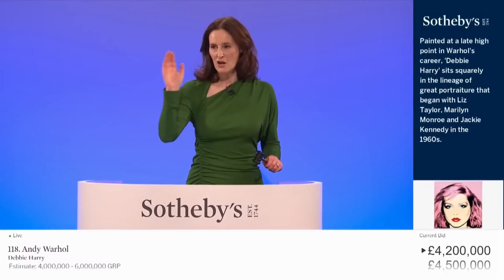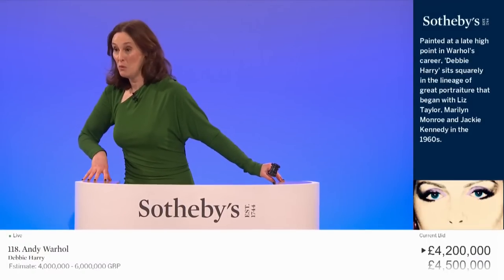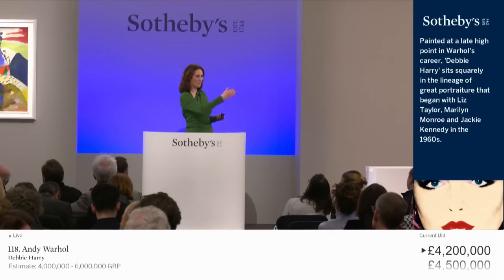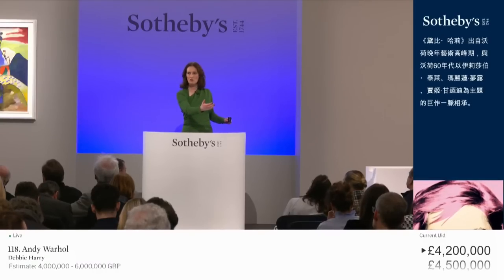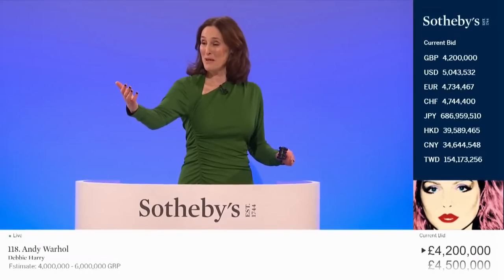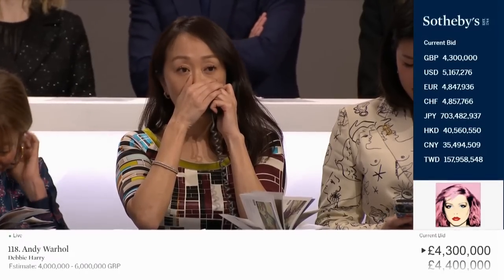It's not just Greg and not just James. I have £4,200,000. We try one more, Greg, at £4,200,000. I have the bid with Wendy at £4,200,000 and any advance here? £4,300,000, Isabel, thank you. It's also a good bid, thank you very much. At £4,300,000, Isabel Parkman.